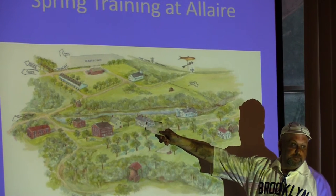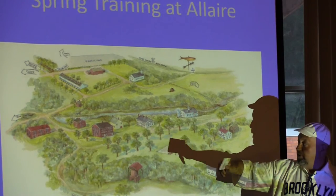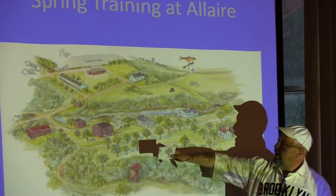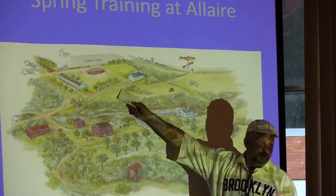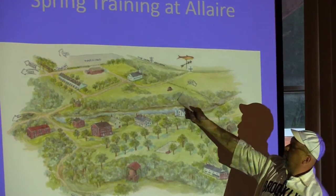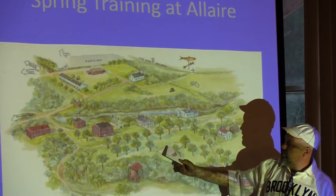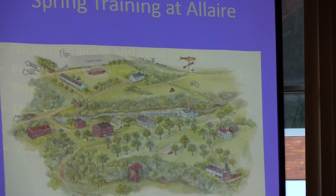The carpenter shop. Oh, has anyone not been to Allaire, by the way? The carpenter shop. Okay. And then also, this field right here. Are you familiar with this field? This is where they have the flea markets now. You know this field? Okay. So these three places actually play into the story.